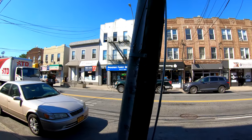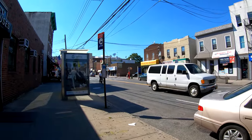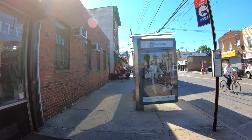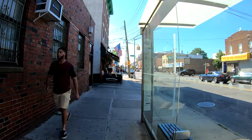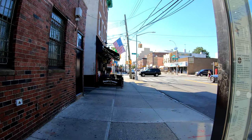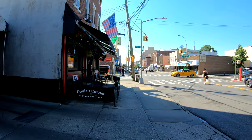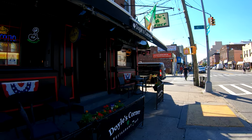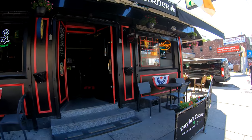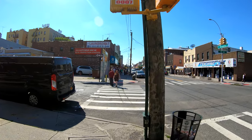There's a doctor's office, a dental office across the street, tax service. Doyle's Corner restaurant and bar, an Irish bar and restaurant, as evidenced by the shamrock on the logo, and also Guinness. Guinness is most definitely Irish.